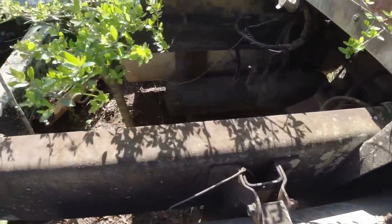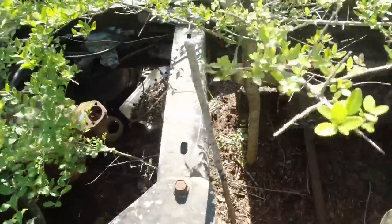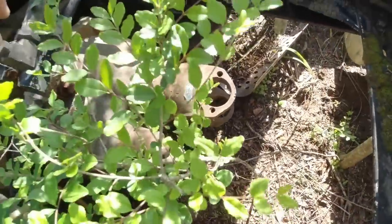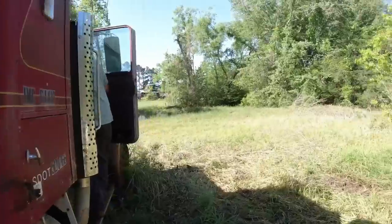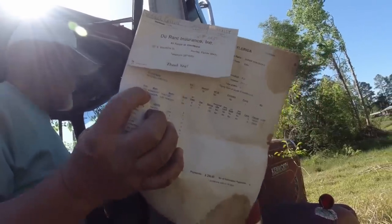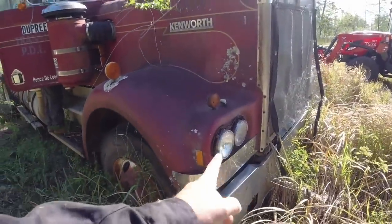Well, Wiley, we're not gonna drive it out of here. Why? It ain't got no drive shaft. We'd have to cut the tree out of it. But then again, it's gonna be fun to crank up. Hey, look here, Hank. Did you find the, there you go, 1982. That was close. So it must have been late 82 that they went to the rectangle.